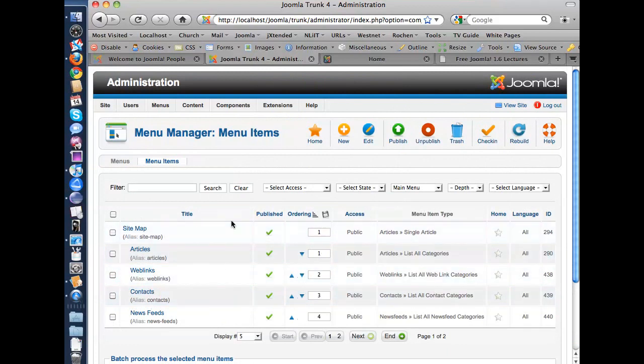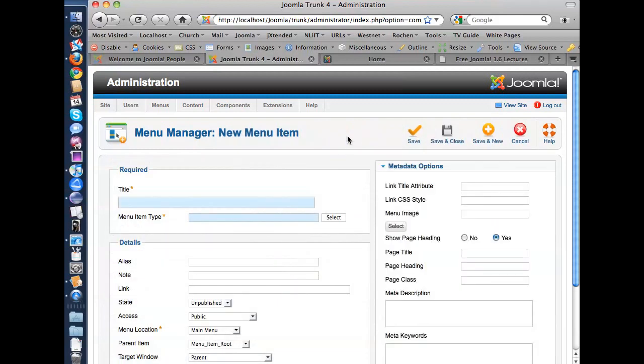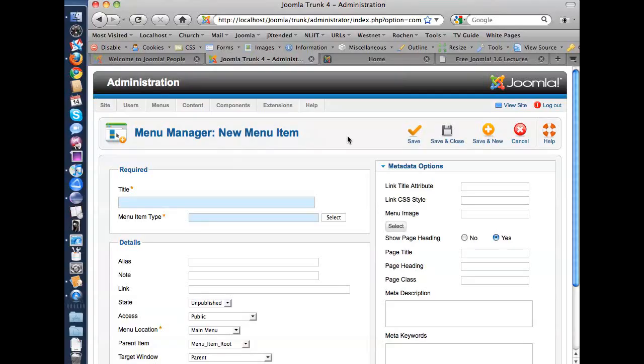When we go into a new menu, a lot of people found that first step a little bit daunting. In 1.5, you come up with all these components and things, and then there's very terse descriptions of category, blog, default layout, and all of that sort of stuff. And it was certainly an improvement over what we had in 1.0, but we just found a lot of people found it daunting.